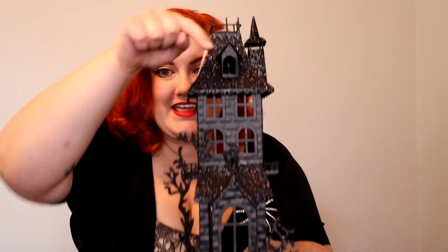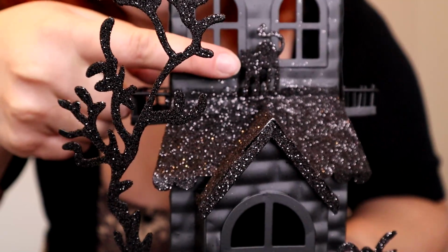I think it's just the absolute perfect little spooky house. It kind of reminds me of the Addams Family house. I think that's why I like it so much. But yeah, this was $19.99, and I cannot wait to put a flickering flame behind this. I think it's gonna look super cool. Oh, and it's got a little black cat right there. Spooky. Okay, I think that's all of the places where I only got 1 or 2 things. So now we can start getting into it.